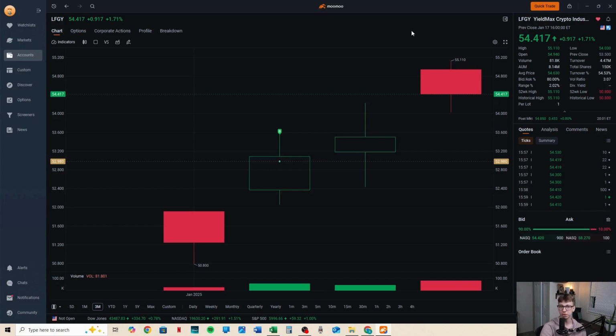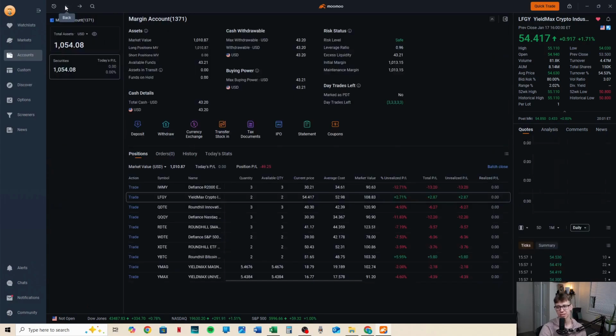If you guys know what the dividend yield or distribution rate for LFGY is going to be, let me know in the comments, and let's discuss it. That would be great. And let me know how you got it, because I'd love to know how you guys get that information. The comments are a beautiful place for information. You guys are so crazy smart. So I appreciate all that help.